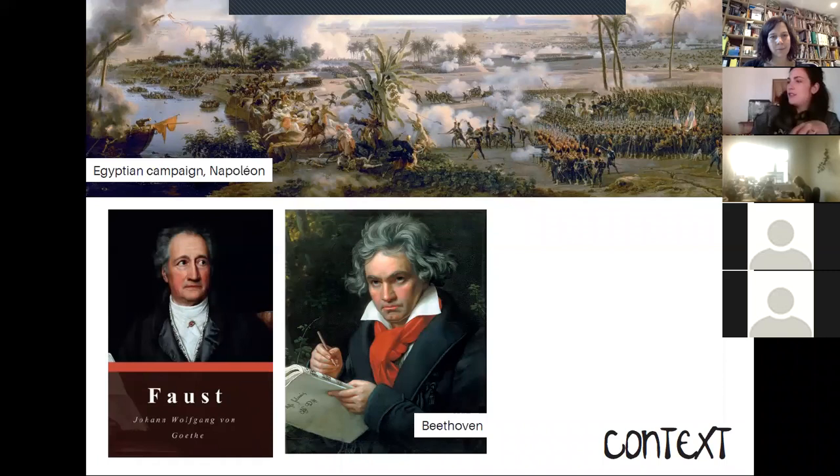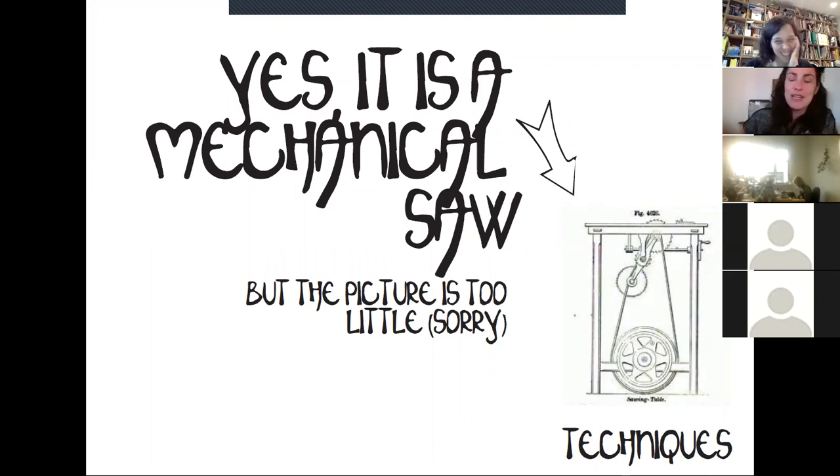So the techniques. Yes, I'm sorry for that. I didn't find any picture of the mechanical saw, but the first mechanical saw appeared in 1798. So workshop had this kind of saw now. So it was the first signs of industrialization. So the techniques did not evolve that much. It was more a question of organization within the workshop.